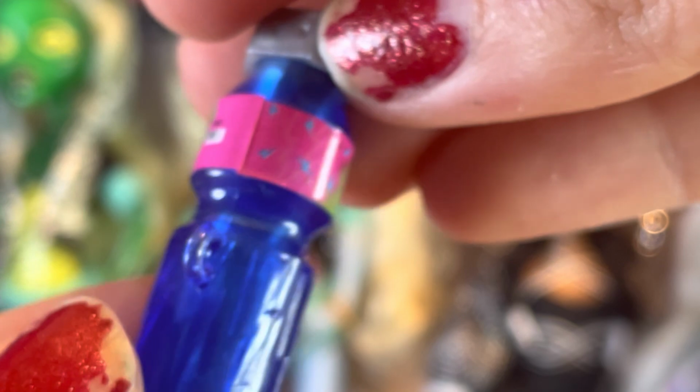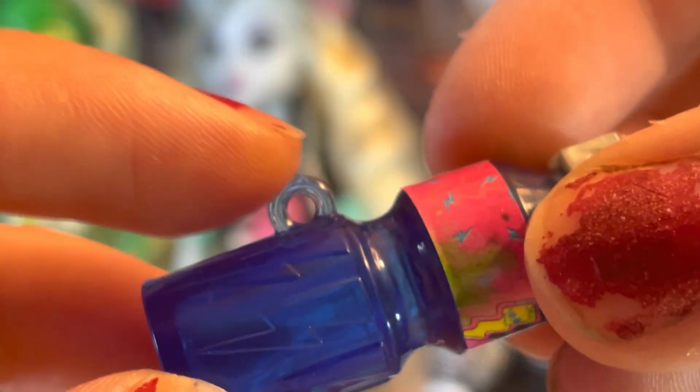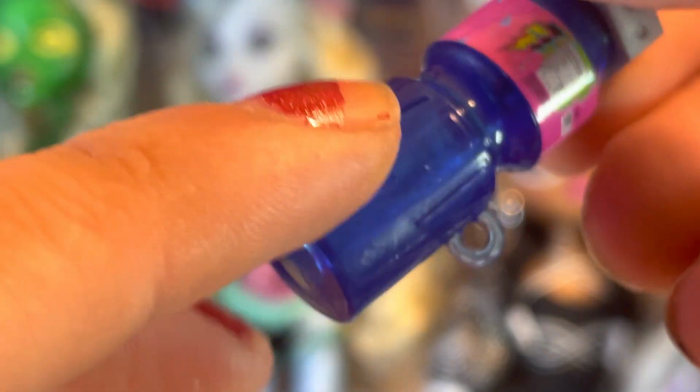Got some hair stuck in the label. There we go. Pretty cool. And of course a little thumb loop so that they can hold it. I was noticing these lightning bolts down here at the bottom. Honestly, this kind of makes me think more of a Gatorade than an energy drink.